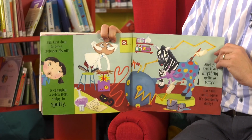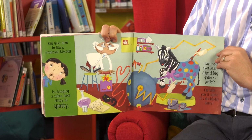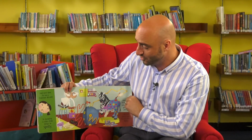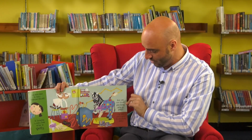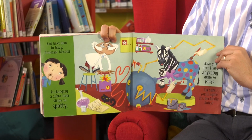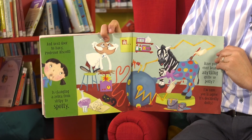And next door to Davy, Professor Biscotti is changing a zebra from Stripey to Spotty. Have you ever heard anything quite so potty? I'm sure you'll agree, it's decidedly dotty.